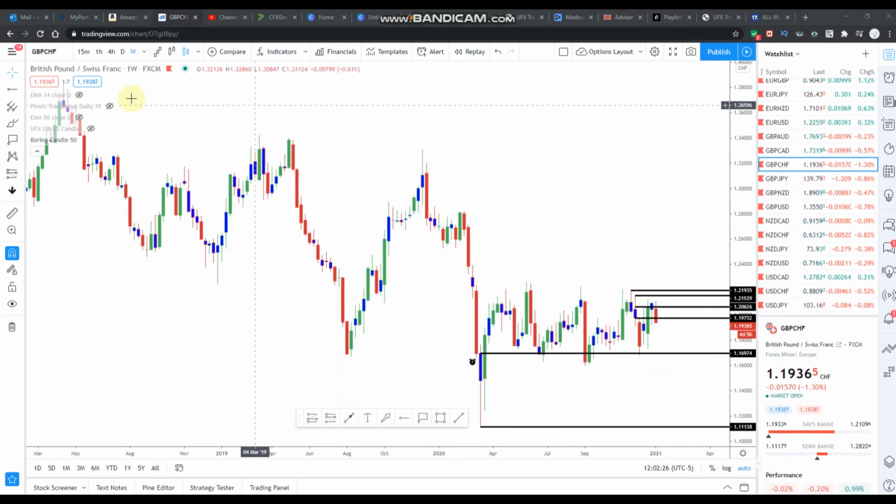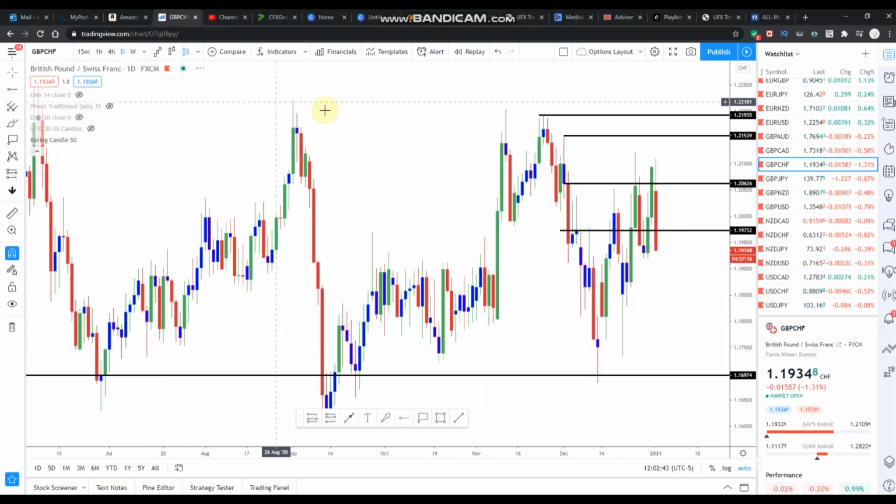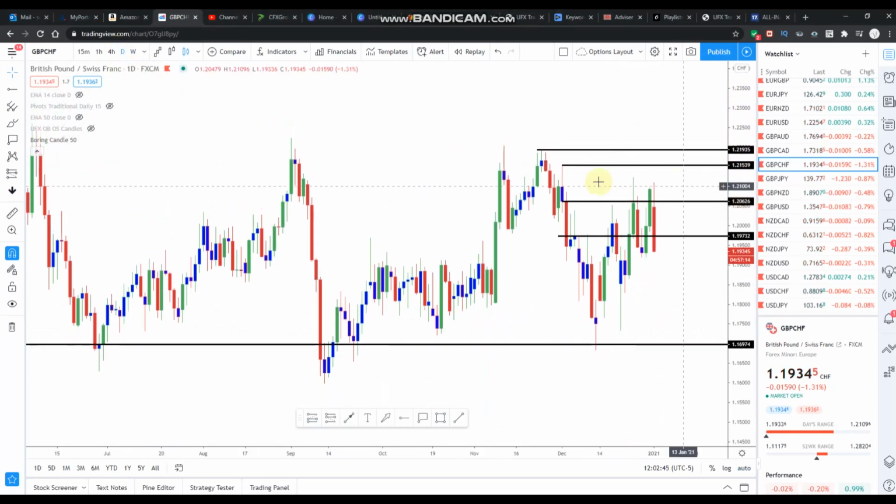I've pulled up the pound Swiss, and you can see that I've got the daily zone nested within the weekly zone. So the weekly zone here is just right here. You can see the green candle, two blues, and a red. And then if we drop down into the daily, you can see where I've put the daily zone right in here. The green, one blue, and a red candle drop.